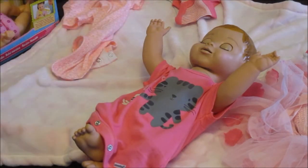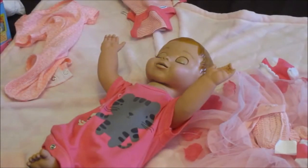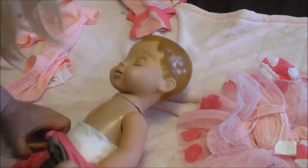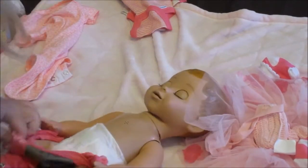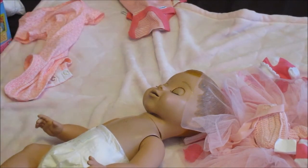So okay, these 3 months are going back to the store, and I'll be trying to find some more newborn clothes. Well, that was a fail.